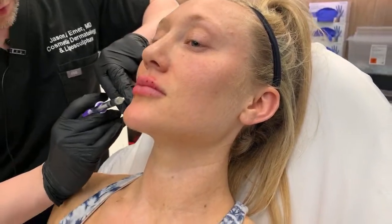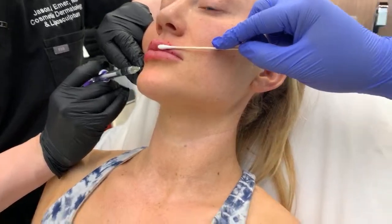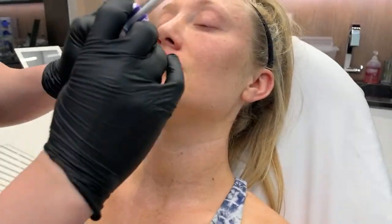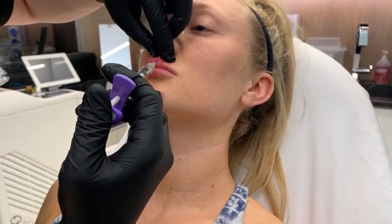And then a couple things you want to do is always do a little bit right on the edge, just to keep the lip corner up and shaped. Right, a little there. I still want to give a little more definition right here on the edge.